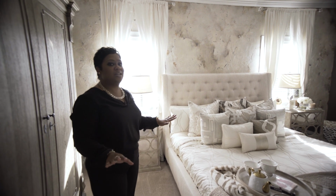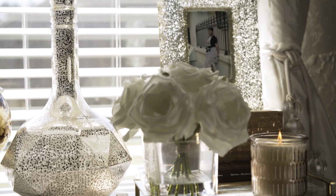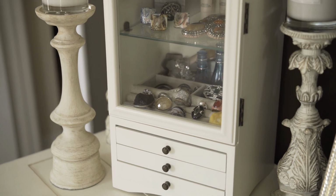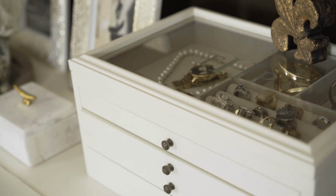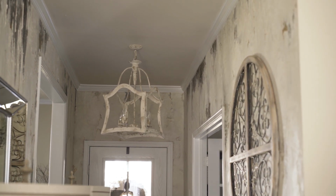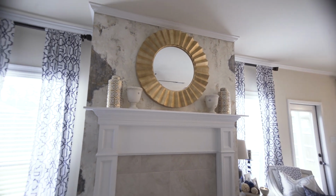So I wanted our master bedroom to have a really nice moody feel to it. I didn't want it to be too bright white, and I didn't want it to be too dark. So what I did, I married both worlds. We brought Kelly back, our faux plastering artist, and we had her create the same look that she did in my foyer walls, as well as on the mantle. We had her create it as an accent.